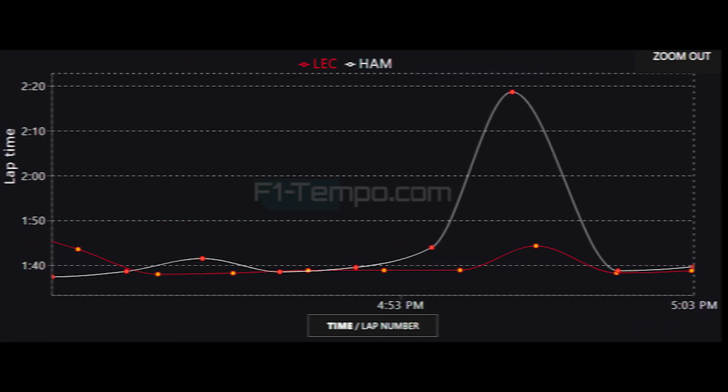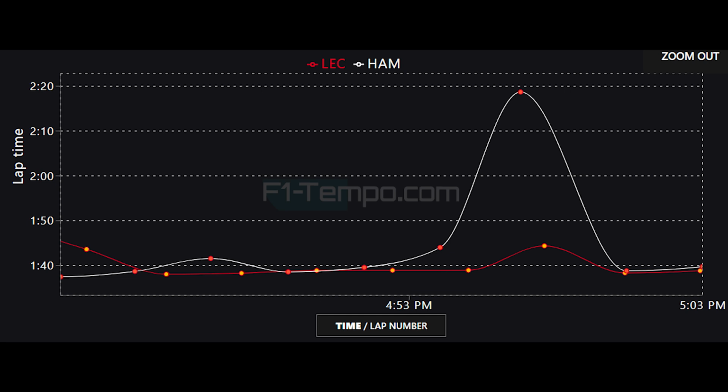In the longer runs, Charles Leclerc used the medium tyre and Lewis used soft tyres, and to be honest, when you look at these two runs, it actually looks like Leclerc had a bit of an edge when it came to pace, showing that for Ferrari, the medium tyres might be the way to go in the Grand Prix, as the softs look to be running out pretty quickly for them.